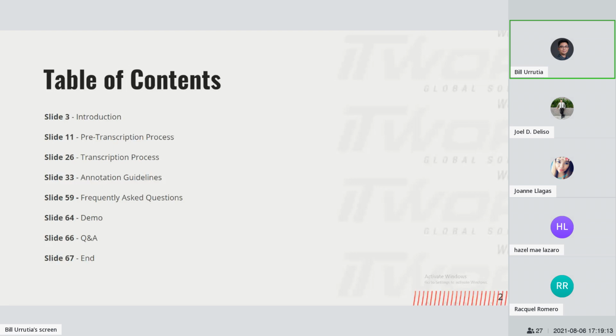So here's a rundown of what we'll be discussing today. Introduction is on the next slide, pre-transcription process is on slide 11, transcription process on 26. Slide 33, we have annotation guidelines, which is the meat of what we're going to talk about. Frequently asked questions on slide 59. I'll be doing a demo on slide 64. Some Q&A on slide 66, and of course, we're going to end at 67.